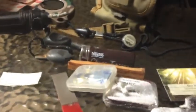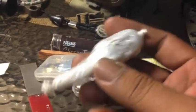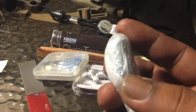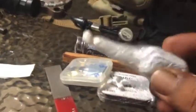Fire. I have a Swedish Light My Fire, the army version with an emergency whistle on the striker. Also for fire, I have a Surefire for really wet conditions. This is basically 2 large matches impregnated into a cotton ball soaked in wax. Great fire starter.